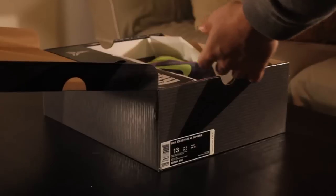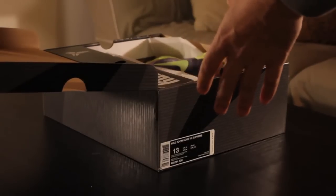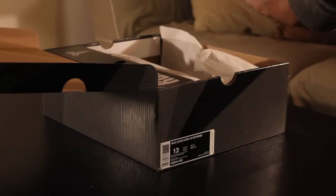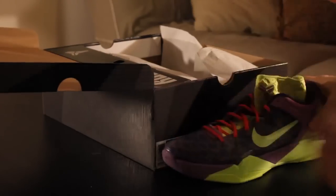Nice shipping packaging. Shout out to whoever I got these from on Soul Collector. I can't remember your username, but dude was great. Nice price, nice communication. Shipped them super fast, overnight too. So here you have them.